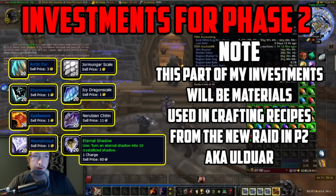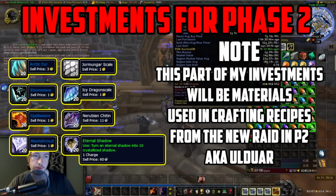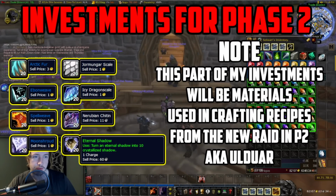I am doing a mix of both. I'm buying some on the auction house. I'm mostly focusing on Moonshroud, but I'm buying a bit of all of them, but mostly Moonshroud, and then I'm crafting as well.